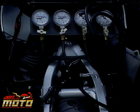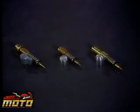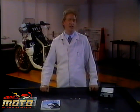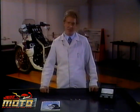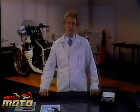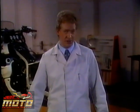We'll need a few things to do the idle drop procedure: an electronic tachometer that can show changes of 50 RPM or less, and aluminum plugs or caps for the pilot screws. The pilot screws on street cycles are factory set to meet emission regulations and fitted with different types of anti-tamper devices. They have to be removed to service or adjust the pilot screws, but new plugs or caps must be installed afterwards to satisfy state and federal regulations. So make sure you have replacement parts before you begin.